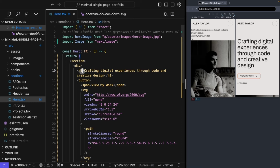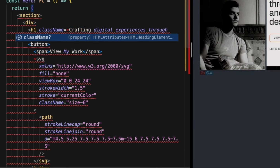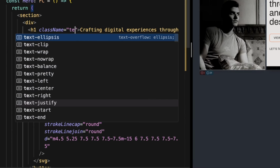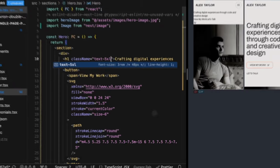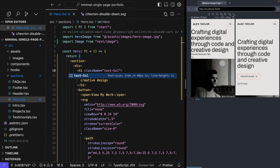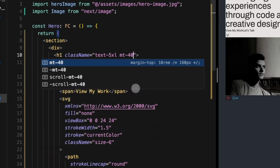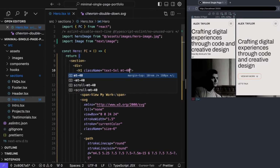In order to start styling this up, let's start with the title in this case. So I'm going to say className here, and we're going to make this a font size of text-5xl to give it that 48 pixel font size. And as I scroll up, that looks like it's definitely a lot closer in size to what we have in our design. We're also going to need to move the H1 down from the header. So I can say mt-40 to move it down by 160 pixels.